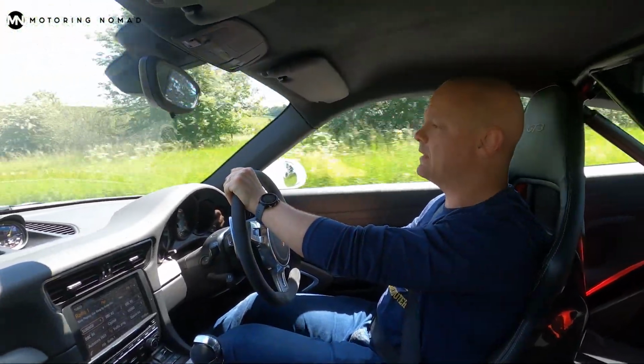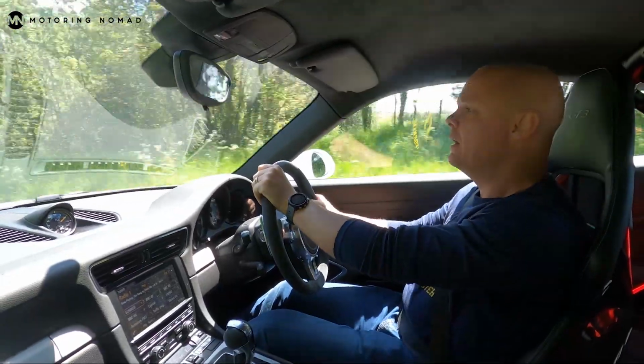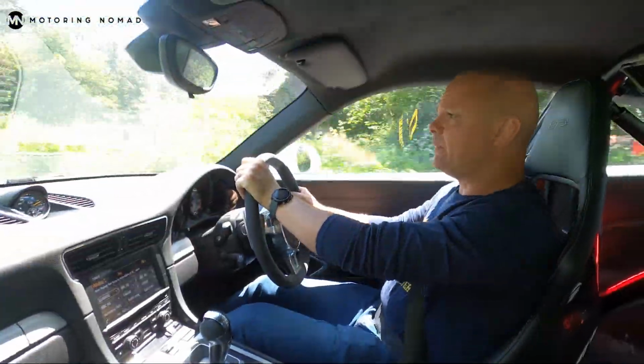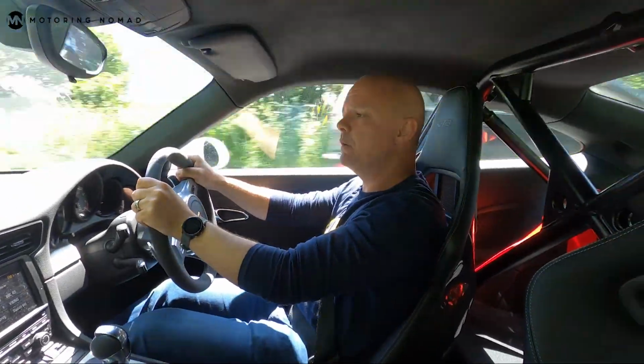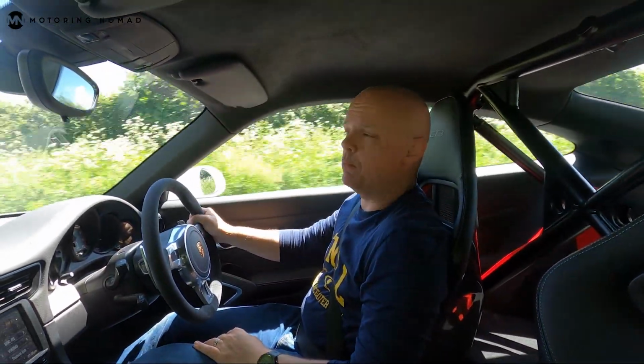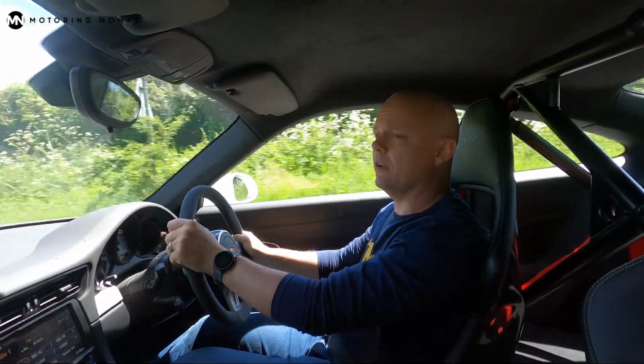People will keep them as weekend cars, or even keep them as appreciable assets because of the value increase. So even though this car's 8 years old, you're going to pay pretty much what it would have been new. And as I said a little earlier, chances of you getting one new were probably pretty slim unless you had a fantastic relationship with your Porsche dealer.